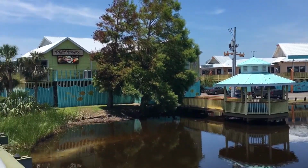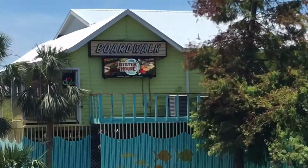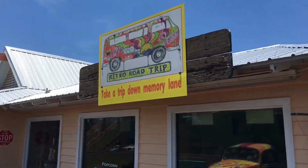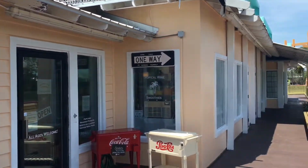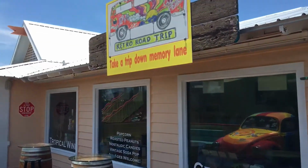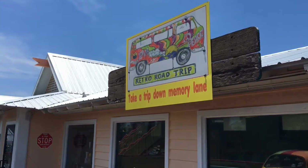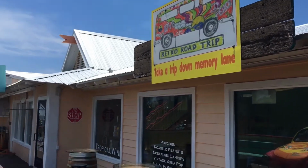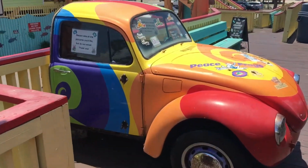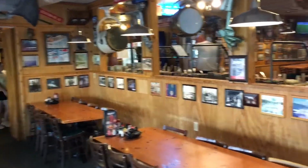You see here all kinds of businesses and places to see. Yeah, this is a place where you actually wouldn't mind being on about an hour and a half wait. There's so many things to see and so many shops. Like this little trippy shop going down memory road trip. They even got old beetle bug. Pretty cool.